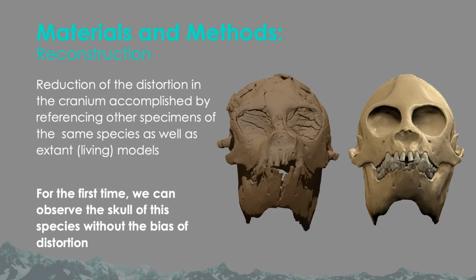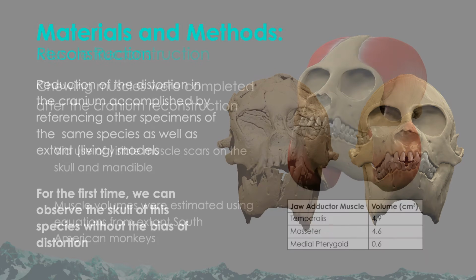During the reconstruction process, reduction of the distortion in the cranium was accomplished by referencing other specimens of the same species as well as extant models. For the first time, we can observe the skull of this species without the bias of distortion.